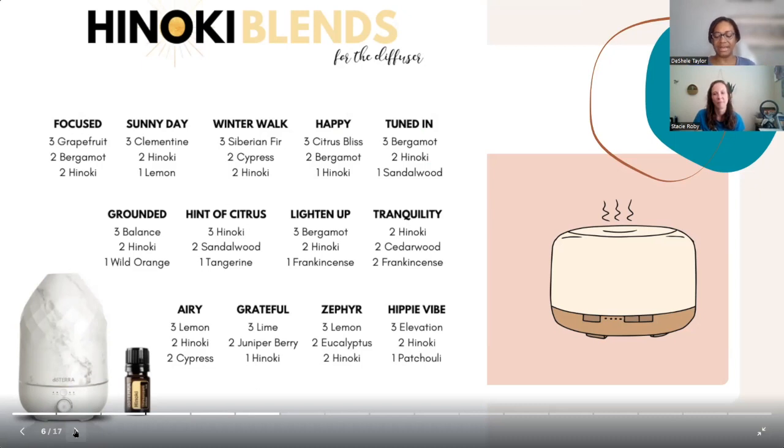This can be helpful at times if anyone is feeling really stressed or overstimulated. Hinoki kind of helps soothe an individual when you're feeling hurried, constricted, rigid, or tense. So, other ways you can consider using it. Of course, you could always use it aromatically, which is with the diffusers. Topically, you might want to take 1 to 3 drops and add it to your temples, the back of your neck, or along your spine.